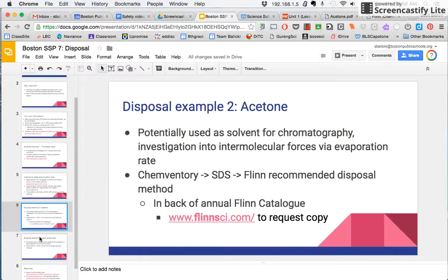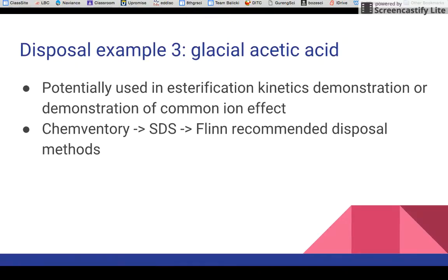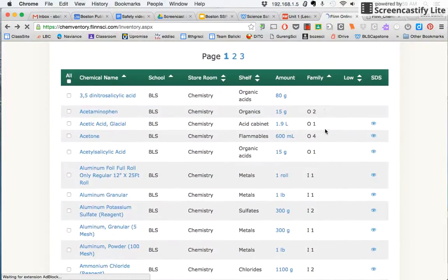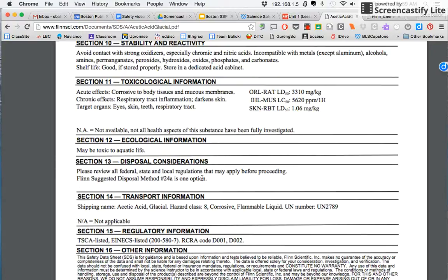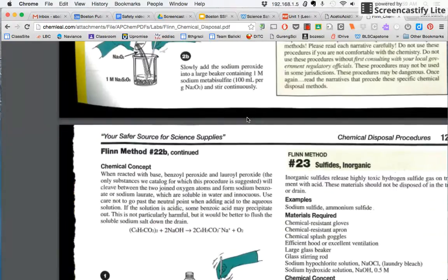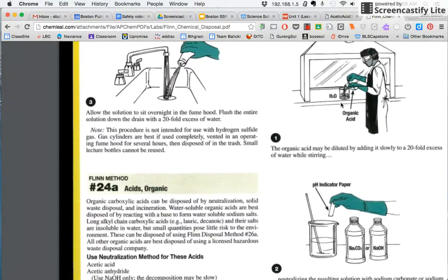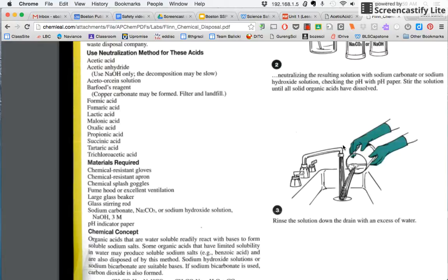Let's look at another example, glacial acetic acid. Let's say I used glacial acetic acid for a demonstration of the kinetics of an esterification reaction in my AP chemistry class. So I'm going to now go to, again, my Chemventory, and I see acetic acid glacial, and I go to the safety data sheet, and the safety data sheet has suggested disposal considerations, and it says method 24A is one option. So I'm going to scroll down in the document to method 24A. For organic acids, it says neutralization, after diluting it 20-fold with water, neutralization with sodium carbonate until the pH is neutralized, then pouring down the drain is a safe method for disposal of that glacial acetic acid.